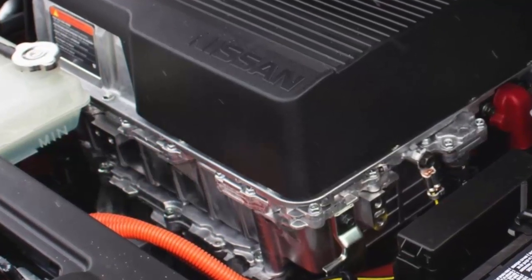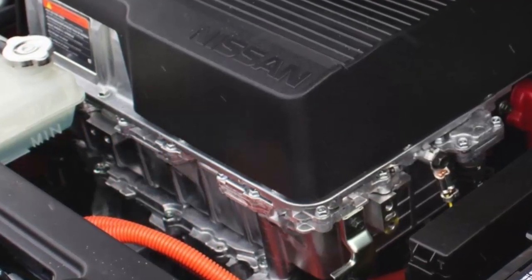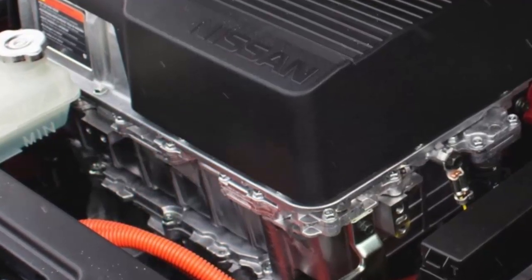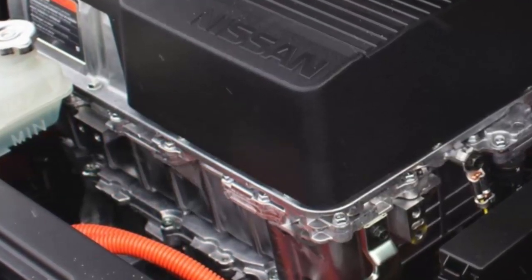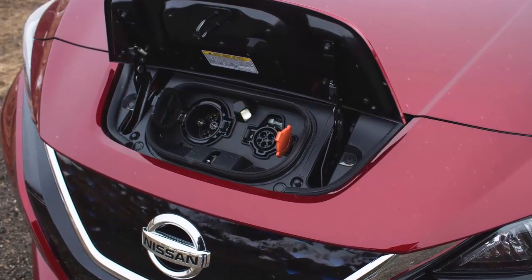The new car rides on a heavily revised platform from the outgoing car, which allowed engineers to package the batteries within the car's floor. This ensures better weight distribution and a lower center of gravity, allowing the Leaf to be stable and well planted to the ground at high speeds. As a matter of fact, the car's overall refinement was significantly improved.